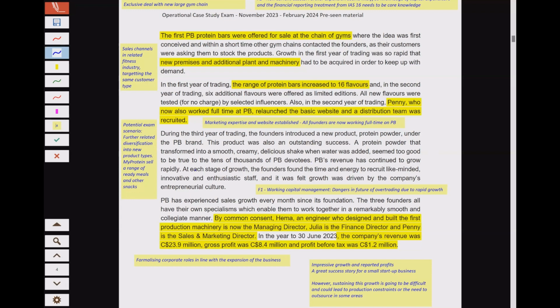Okay, revenue growing rapidly. The sales are doing really well. And they realise it's now time they've got to recruit other people like themselves to help. So basically it's getting too big for them just to do it between the 3 of them. They're now moving into a formal company type setting where they're recruiting, and you'll see other directors join them.